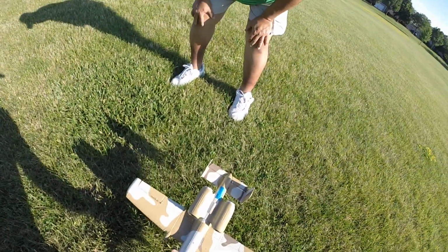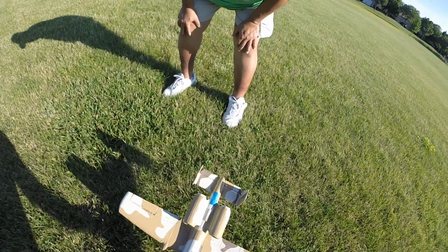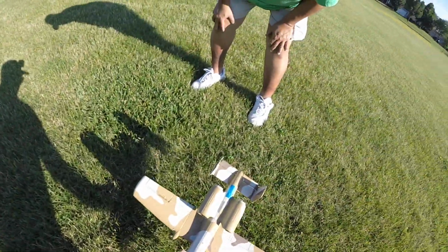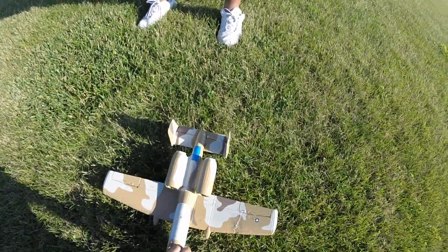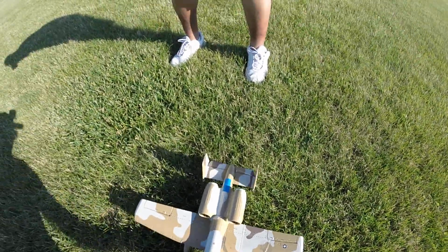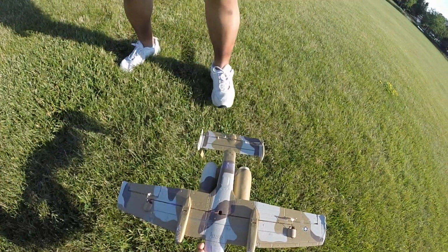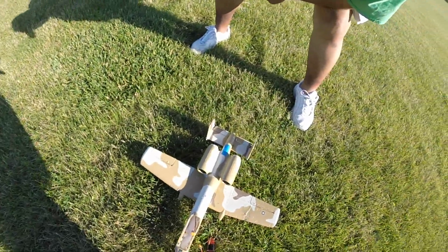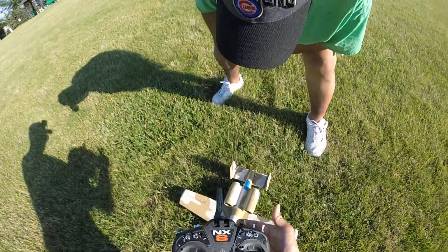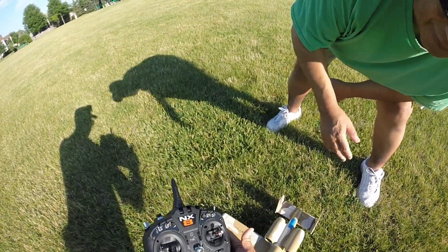Wow. Yep, the elevator works. Rudder works. Throttle works. Yep. And good, cut the battery. No damage underneath, other than what's already there. Yep, it's all good. Wow. We'll go for another flight. That is neat. And then the timer resets here.